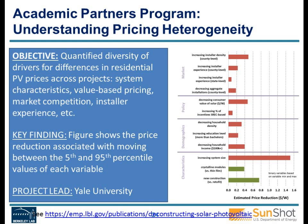This is really a question about the definition of LP and how we construct our price variable. The question is, does LP consider just the initial installation cost or the actual levelized cost of electricity over the expected system life, as in a net present value calculation? Yeah, so it's the first. It's the installation cost.